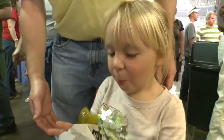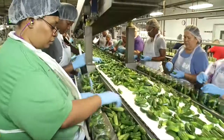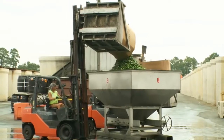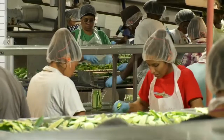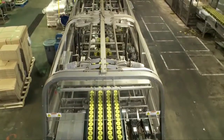Making the perfect Mount Olive pickle not only requires the best ingredients, it also requires the best people. We have over 600 employees year-round, and we hire another 350 seasonal workers in the busy summer months. We're proud of our diverse work group and the job they do. The pickle people at Mount Olive pack millions of jars of pickles, peppers, and relishes each year.